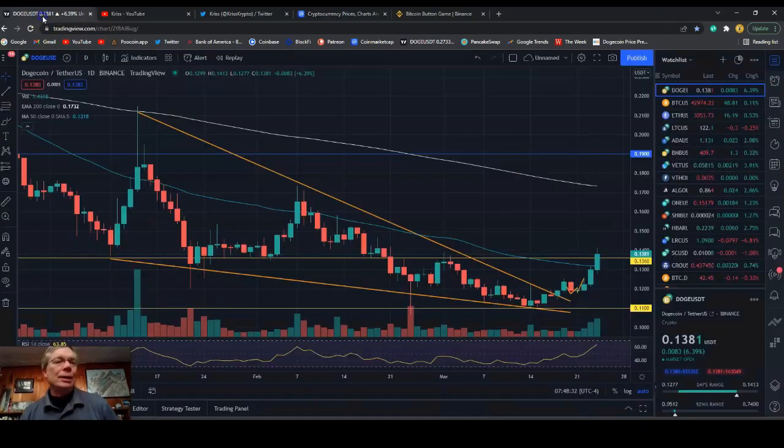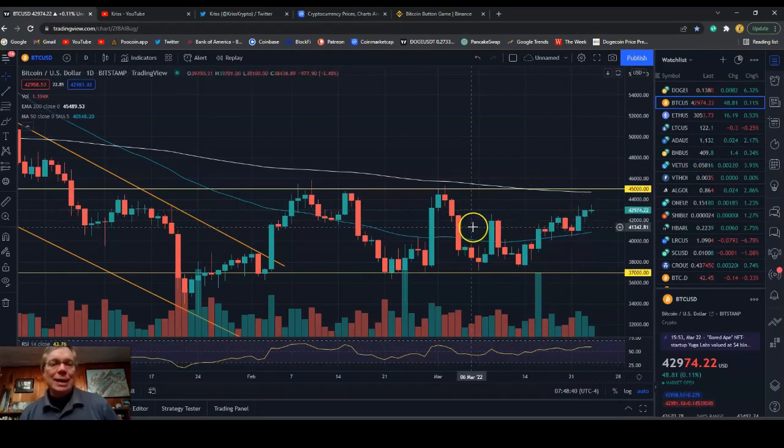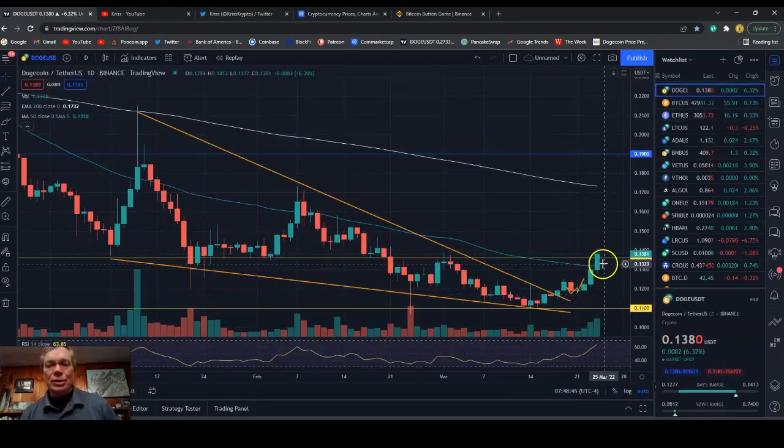Bitcoin is still in this sideways channel. And until it breaks out, I'm still looking at some sideways trading. But Doge can do its own thing, and we've seen that before. We saw it again yesterday with Doge.